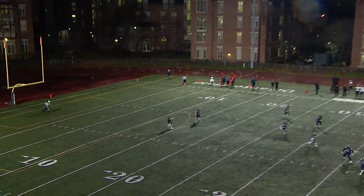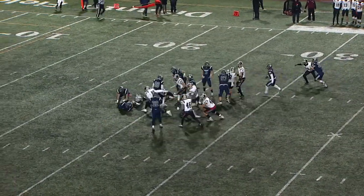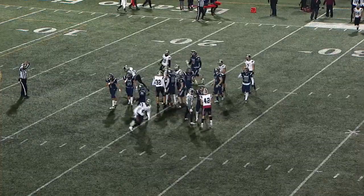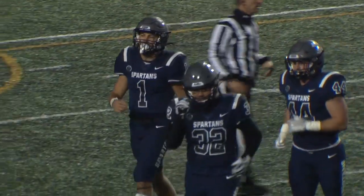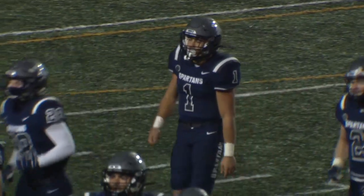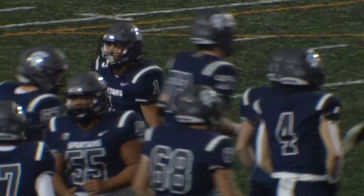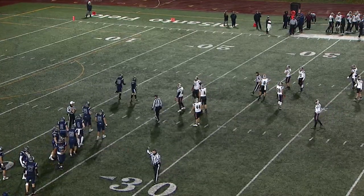Looks like they got a chance to return this one, get some field position. That's Orsini, and he's taken down at about the 25-yard line. And so that is where the Spartans will start their drive. Okay, so they got to basically get twice in the end zone here to erase this deficit. That's going to be the goal. It starts with getting a score on this one.